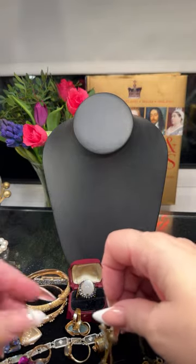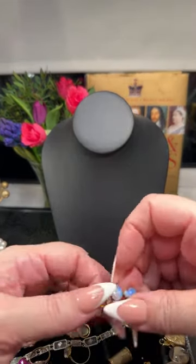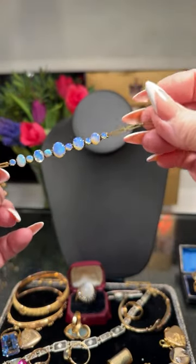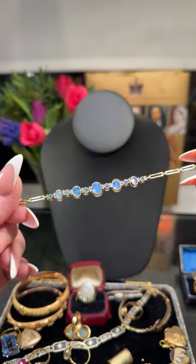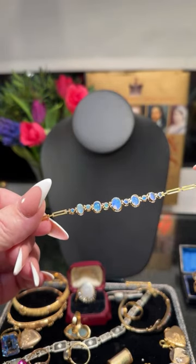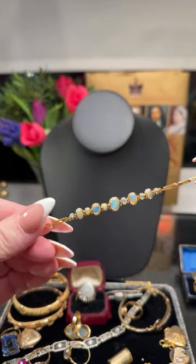Then we have crystal opal, Edwardian. Now, I can't remember. I had this one tested. Deb, do you have it listed? Is this one 12 carat or 15 carat?